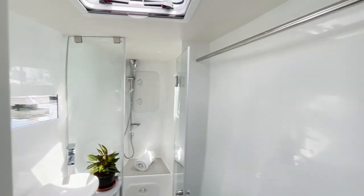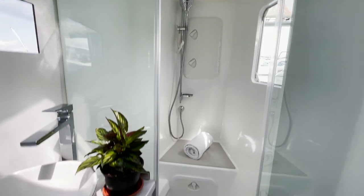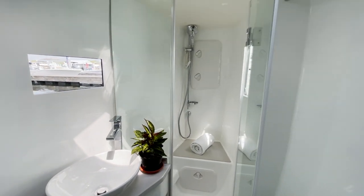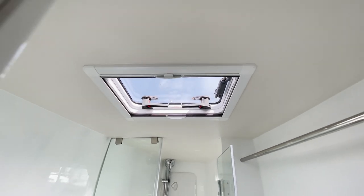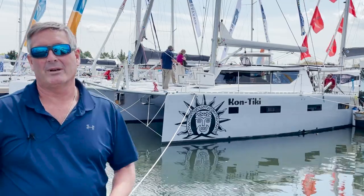And as we step in here into the VIP, look at that beautiful head, full stand-up shower, tons of room. The detail on the metalwork here is impeccable. And again, as we pan up, you get these great flush-mounted hatches, which allow a lot of natural light in here, great ventilation. And those are forward-facing hatches, so you get a nice breeze in the evening under here. How about that Vision 444? Chock full of innovation and ready for you.